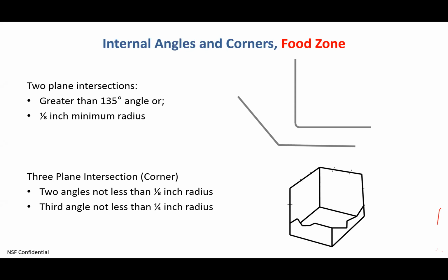And then again, same concept: at a 3-plane intersection or a corner, you have to have at least a 1/4 inch radius. And again, this is all about cleanability, so you don't get food deposits and debris crunched into those 90-degree angles and you can't get it out.